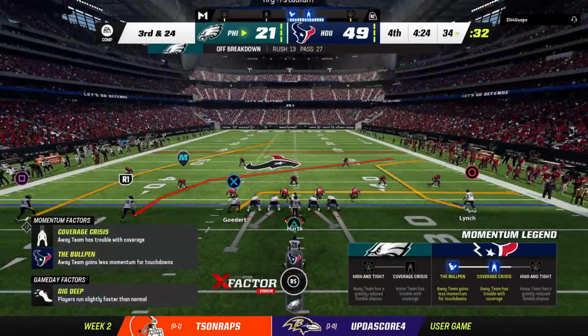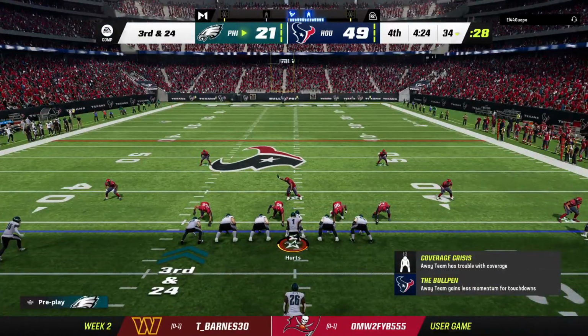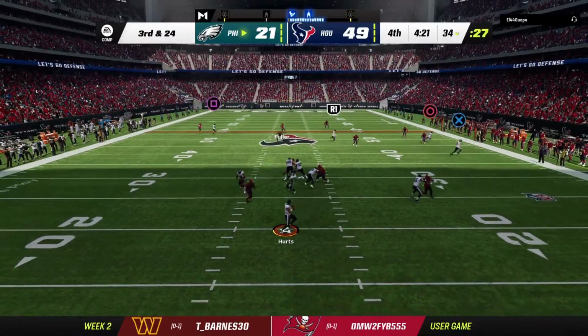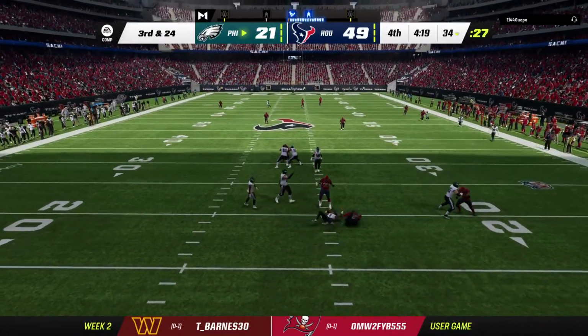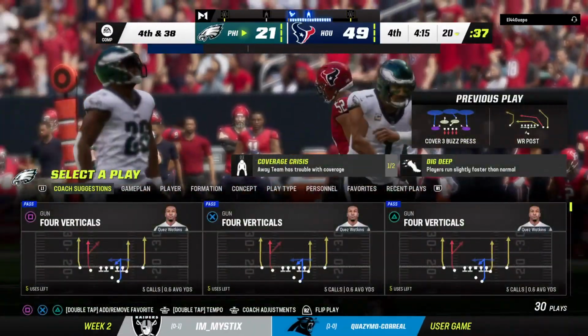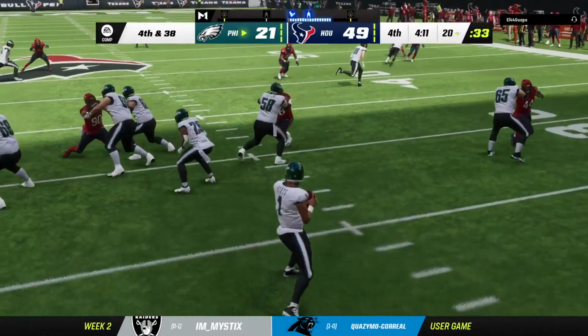To hopefully never be in this type of situation again. The Eagles on 3rd down. They've had good success, 5 for 8 to this point. This will be 3rd and a mile. Oh, and Hurts is going to be hit and taken down to the ground. The defense rising to the challenge and setting him back on the sand.